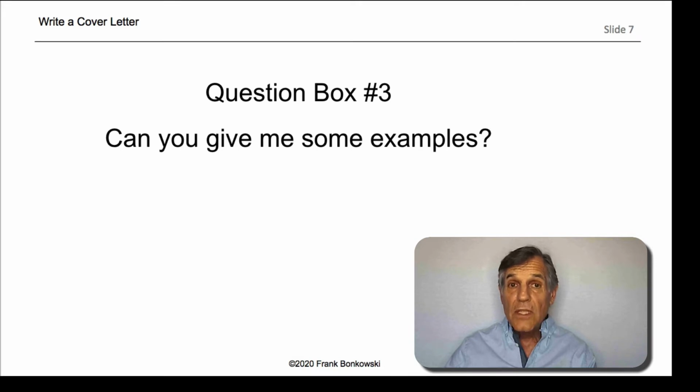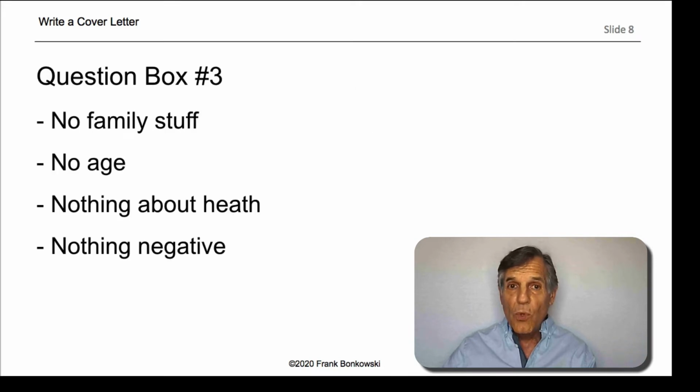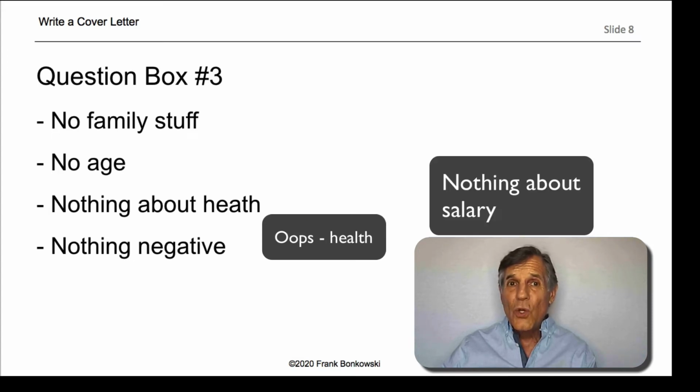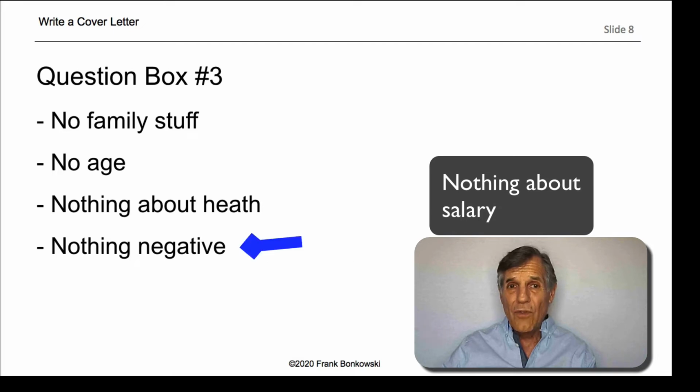So can you give me examples? Yes. So the example would be, if you're an older person, you don't want to say anything about your marital status or the number of children you have. That's too personal. Don't mention your date of birth or your age. And certainly don't say anything about your health. You don't want to talk about your previous salary either, and you don't want to say anything negative about yourself.